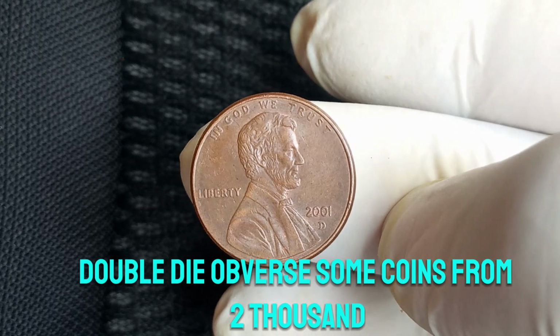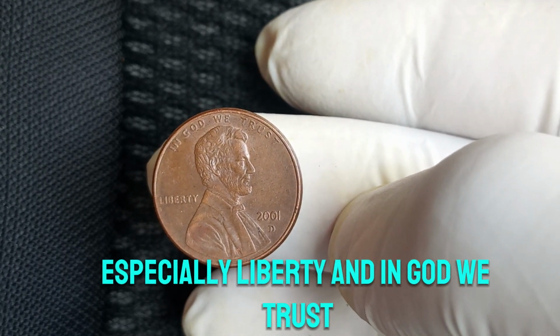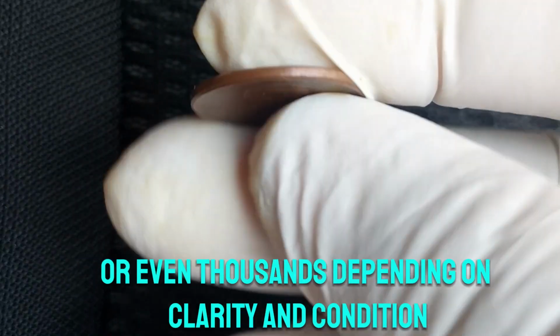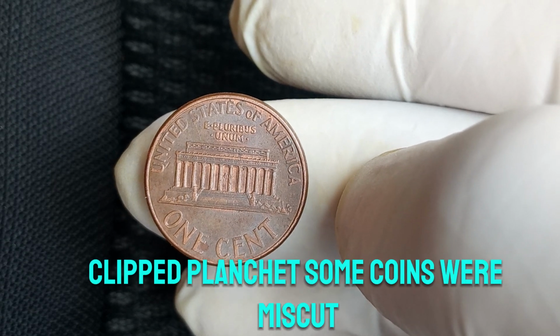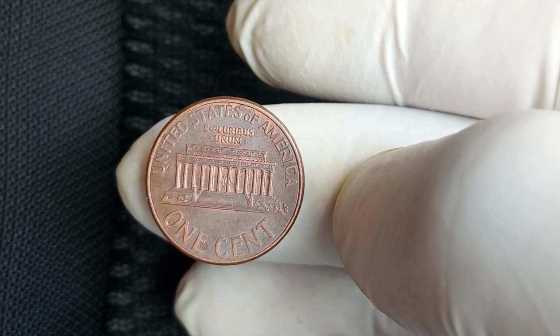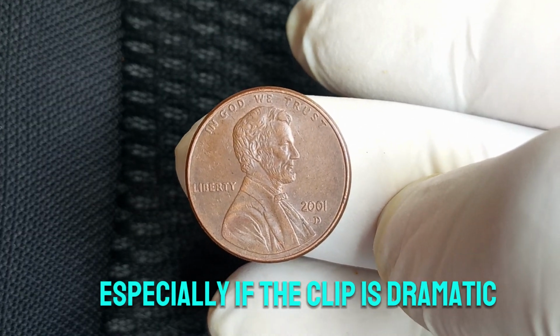Some coins from 2001 D show doubling in the inscriptions, especially "Liberty" and "In God We Trust." These doubling errors can fetch hundreds or even thousands depending on clarity and condition. Clipped planchet. Some coins were miscut, causing a curved clip on the edge. These can sell for a premium, especially if the clip is dramatic.